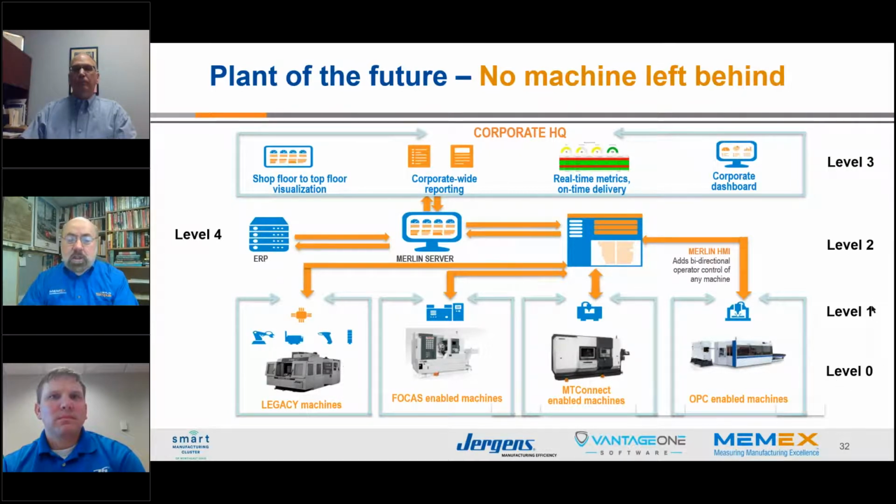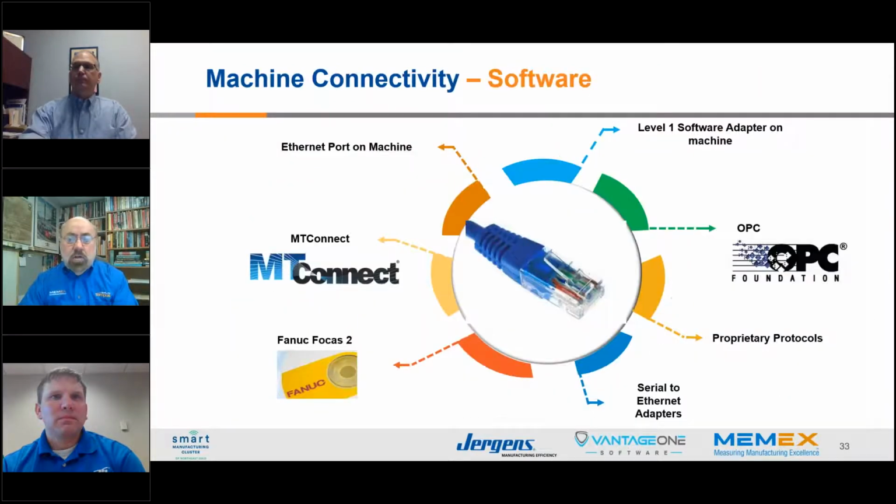Level 0 for the machines, but level 1 is the connections, and we can make sure that any machine is connected regardless of age or vintage. For a 35-year-old machine with no serial ports or Ethernet ports, we still have a solution. Typically, it's a software solution.